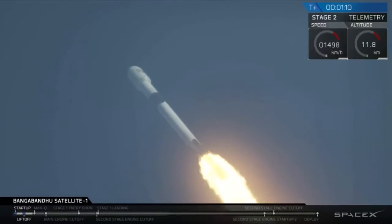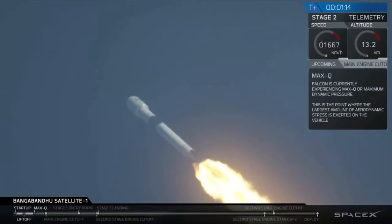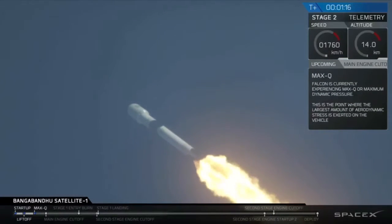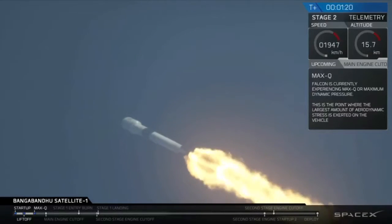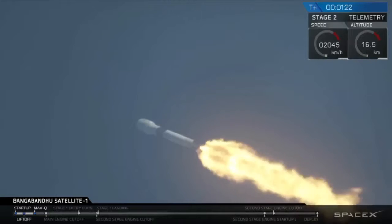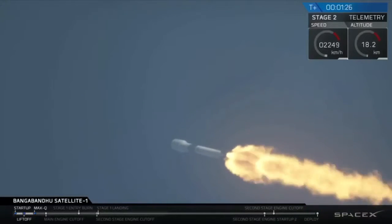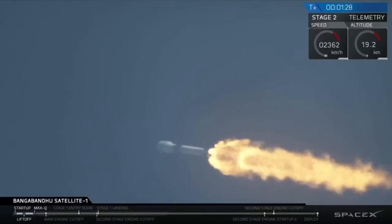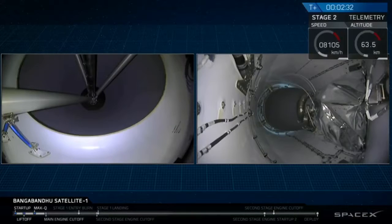Supersonic, and we're about to go through max Q, when the rocket's pushing hardest against the atmosphere. Vehicle is experiencing maximum dynamic pressure. We've successfully achieved that major milestone of every rocket launch.